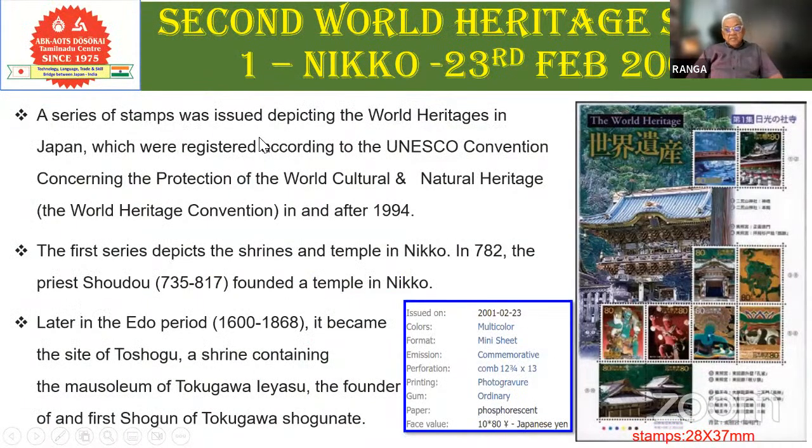No, this is the second series I talked about. I'm sorry, in between, a PowerPoint slide came in by mistake. The second World Heritage Series, number one, this is the first sheet. Like that, 11 sheets were released, starting in 2001. This one was released on 23rd February 2000. The sheets were released at different dates, but the second series started in 2001. You saw the stamps of the first series. Now the second series is here.